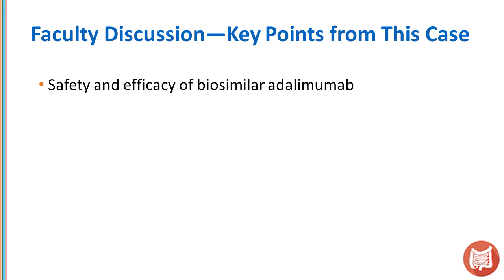So there's a few things that Steve and I want to discuss so far in this case. We've already looked at the safety and efficacy of the biosimilars. We've explained how they did not get initial testing in patients with IBD. They initially were approved on rheumatoid arthritis and plaque psoriasis because those are diseases in which they have a clearly defined endpoint that would be expected to change in a relatively short period of time that can be adequately measured.